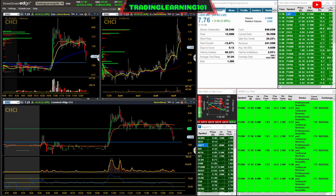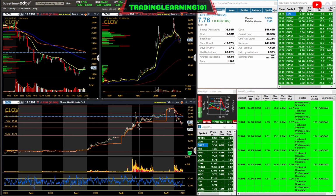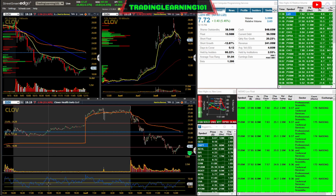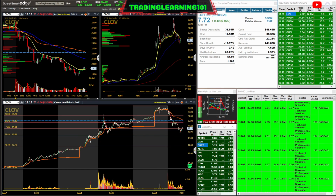I mean, look at CLOV for an example. This thing, extreme run up from $9 all the way up to $30, and it's been selling off all day. And it's been back and forth between 25 and 60 on this RSI here. I know I'm using it on a 1 minute time frame. Normally people use it on bigger time frames. I don't need an RSI to tell me when things are oversold and overbought, when I can just simply look at a chart. I can see clearly it ran up from $9 to $30. It's extremely overbought. Extremely.